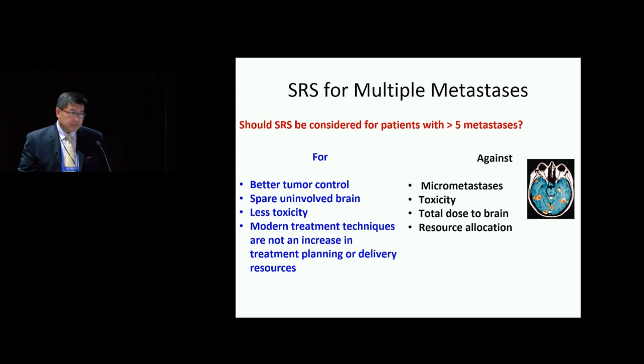But what about the risk of micrometastases? What about the toxicity of radiosurgery and radionecrosis? Is it truly brain sparing? And it has to be practical in order to be implemented in the clinic. So I think we've all thought about and struggled with these issues as we thought about these patients.